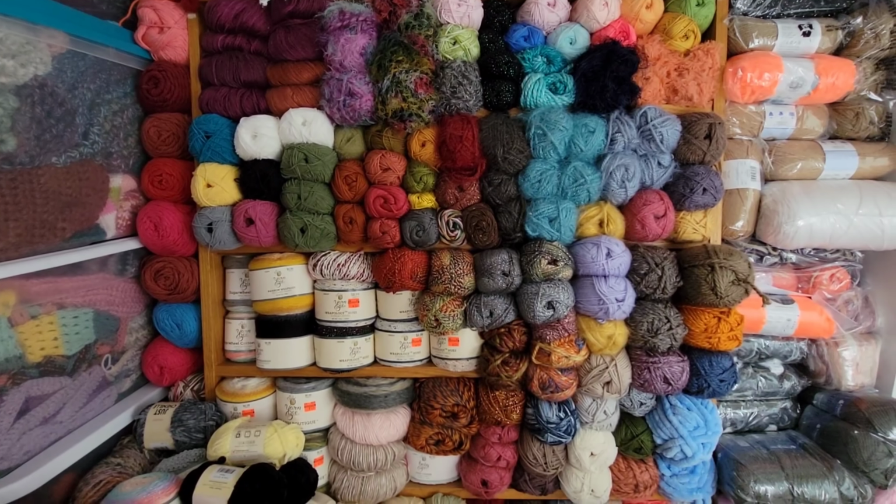I've got yarn stacked in between. I've got two of those cube shelves. I've got a white one that's sitting on top of a black one. So I've got, what, 18 cubbies right there. Those are mostly mandala yarns. Got some Karen cakes. What else is in here?